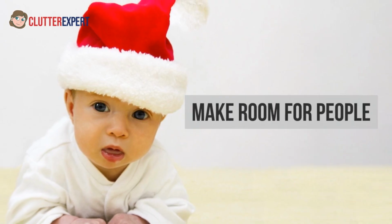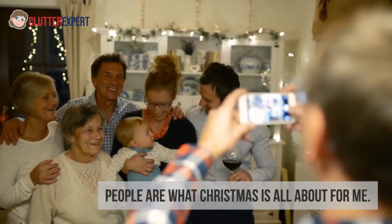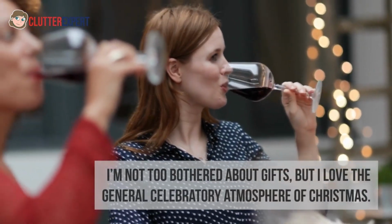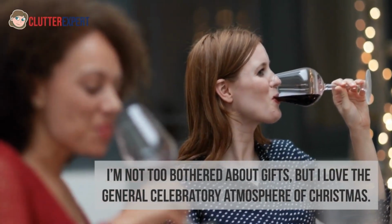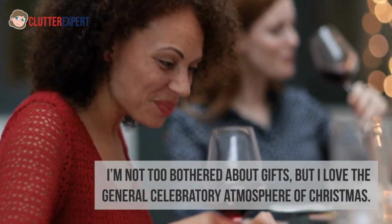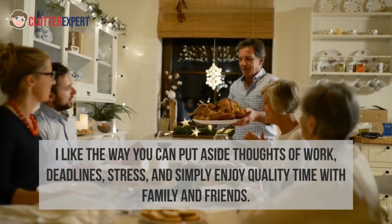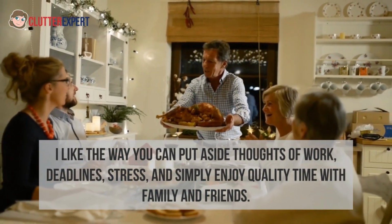Make room for people. People are what Christmas is all about for me. I'm not too bothered about gifts, but I love the general celebratory atmosphere of Christmas. I like the way you can put aside thoughts of work, deadlines, stress, and simply enjoy quality time with family and friends.